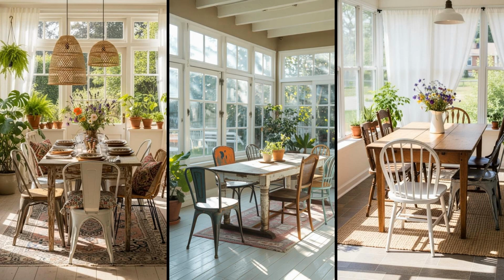Think about a sunroom dining area featuring a vintage wooden table and mismatched chairs. This setup brings instant charm and feels like your grandmother's kitchen, only brighter. Each chair tells its own story, while the table invites laughter, coffee, and the occasional board game. It's casual, real, and full of character. Mixing chair styles is practical too. Scour thrift stores or flea markets for finds.